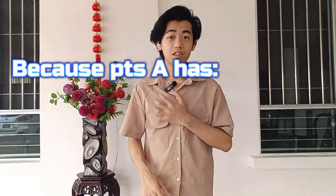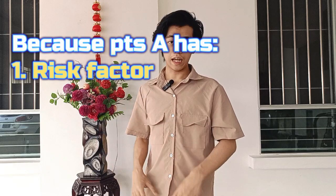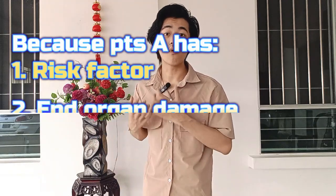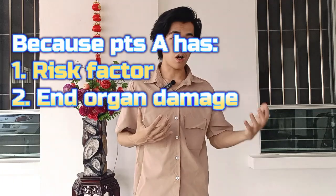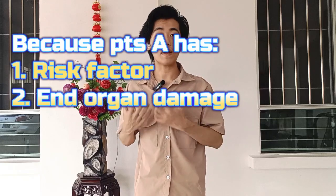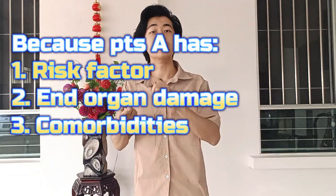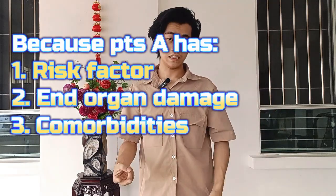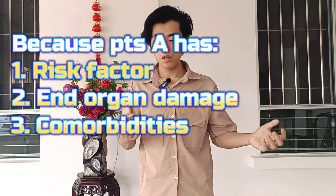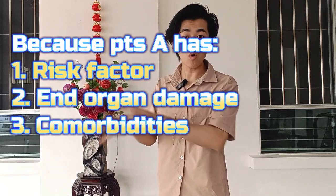The difference is A has risk factors for heart attack or cardiovascular disease, and B doesn't have. Or A has end organ damage, which means his heart is already damaged before the onset of hypertension. So hypertension actually accelerates the damage to his heart. Or A has other concomitant disease such as diabetes or cardiovascular disease. So when hypertension comes, it combines with those other risk factors to cause damage to his organs.